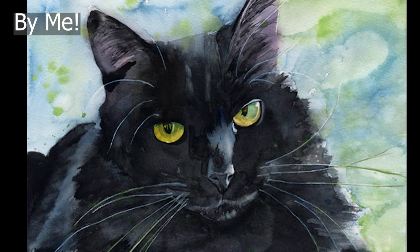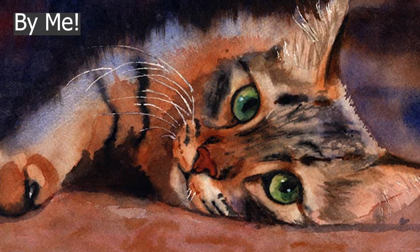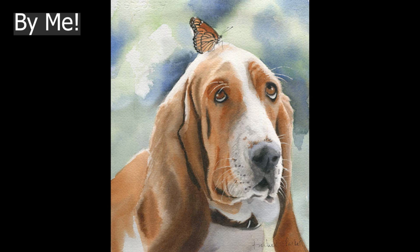Another way that I use white is to really highlight eyes, and I use the glint of the eye. I always make sure I have that white highlight in the eye and my dark contrast near the eye to really encourage people to look into my painting at the eye of whatever it is I'm painting, usually some sort of animal.